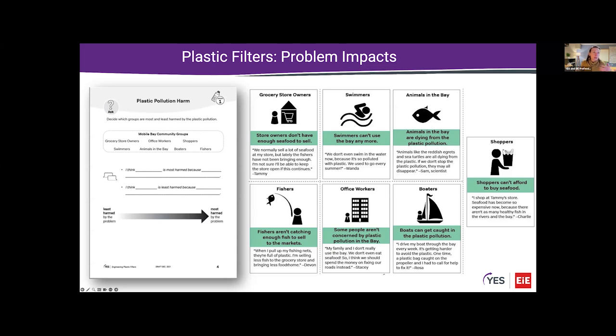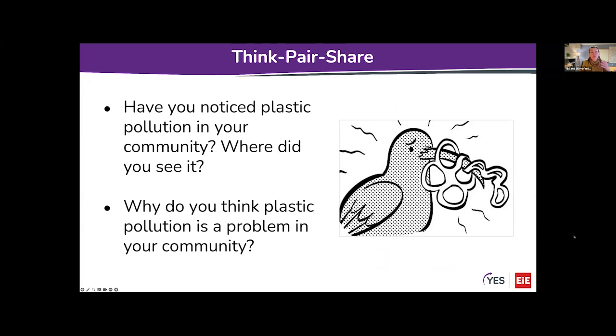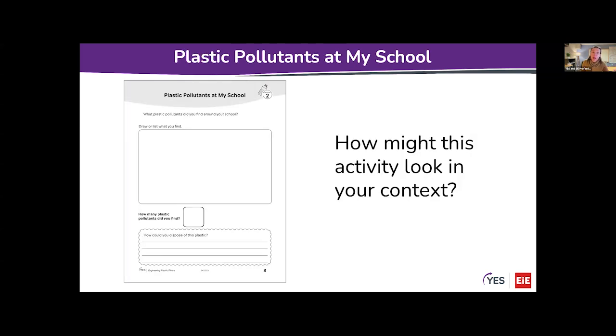Because when we go to design our solution to solve this problem, we really want to think about who is most harmed and who we should really design for. Students also think about, have you seen plastic in your own community? And why do you think plastic pollution might be a problem in your community? So they do a little plastic pollutant scavenger hunt around their school, and they see how many pieces of plastic they find around their schoolyard and in their school.